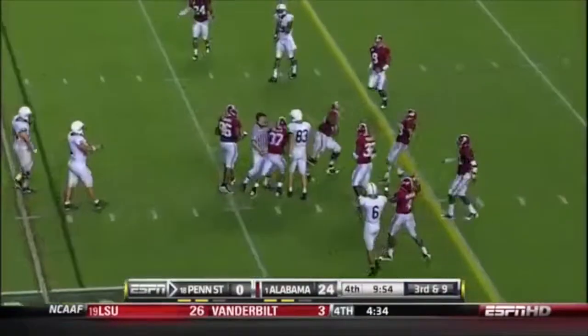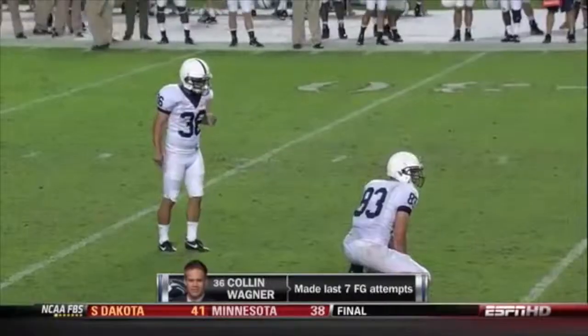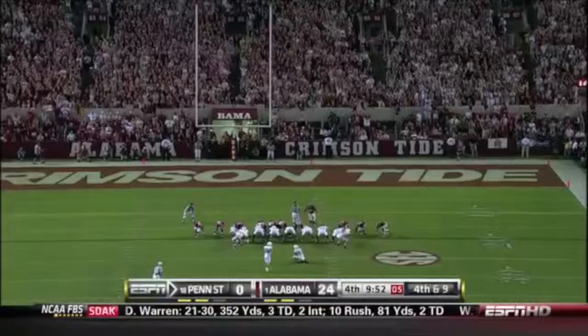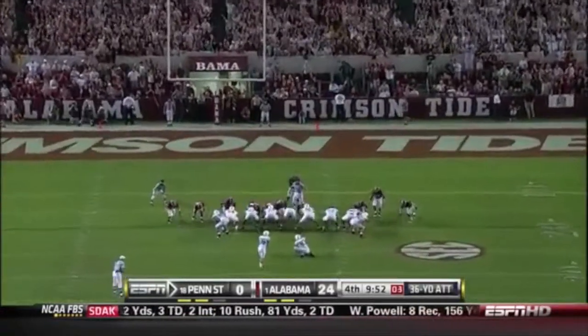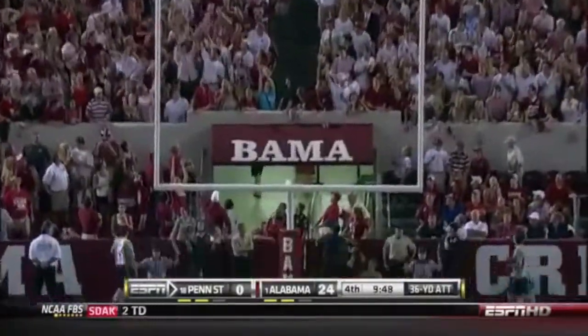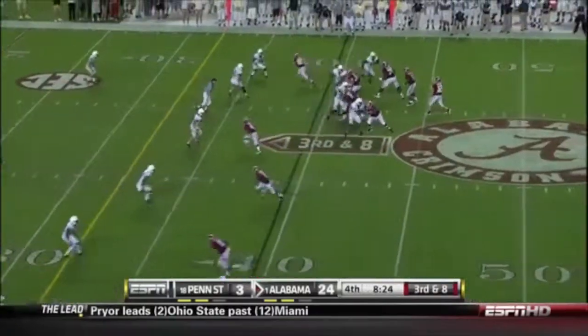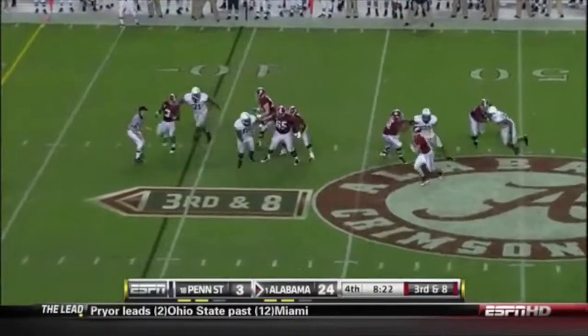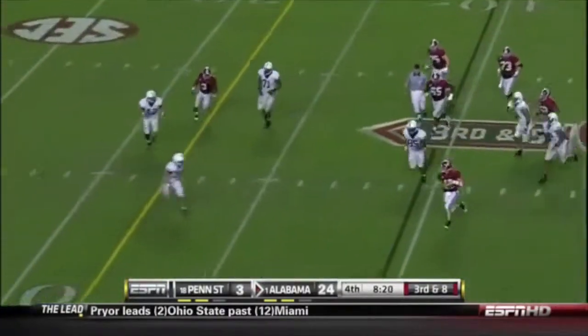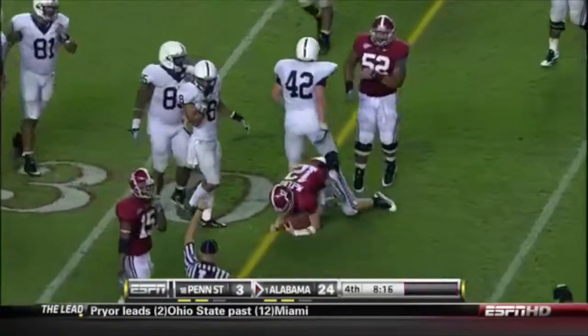Almost picked off. Hightower dropped back in. Colin Wagner, who was 4-for-4 against LSU in the bowl game, will try a 36-yarder to put the Nittany Lions on the board. Their first time, not that game, but one just before that. Here's McElroy now, on the move. Stays in bounds like you would expect a Rhodes Scholar applicant to do.